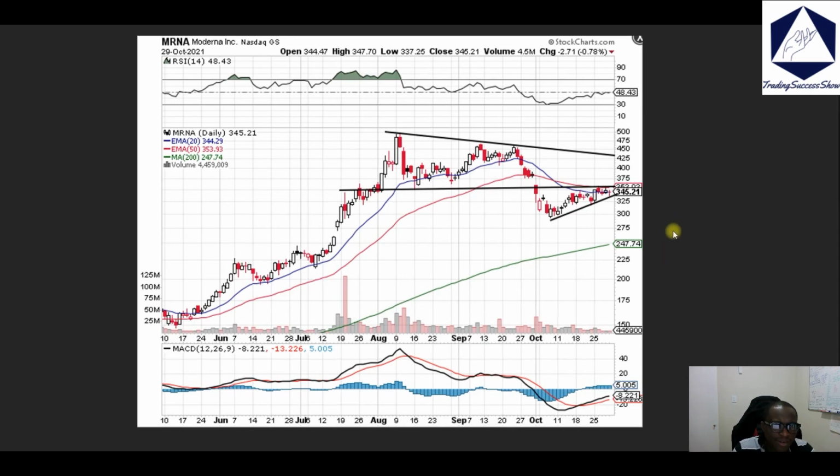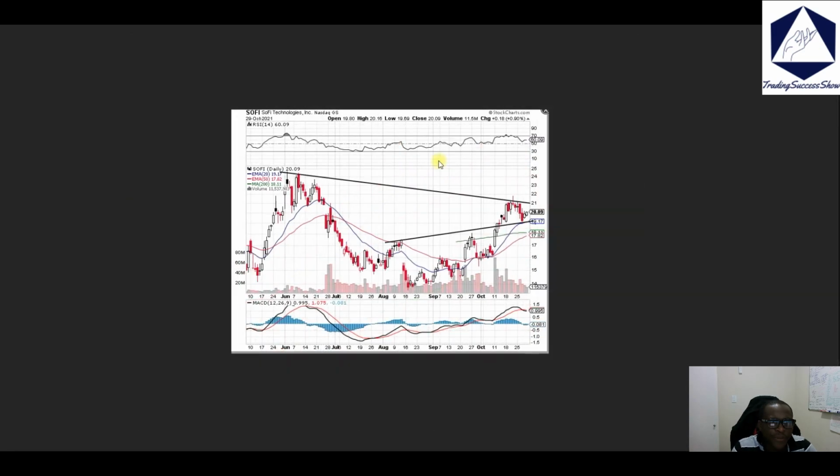Moderna is that vaccine company you can think about, right? They have other stuff in the pipeline, but keep an eye on this area. I think Moderna will start to push as we reclaim the 50 exponential moving average. But overall, you're going to be looking for a swing trade on this name. Your trend of support is going to be this trend right here. So keep an eye on Moderna. I like it.